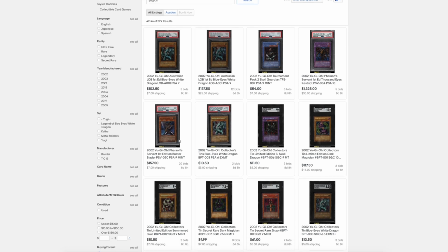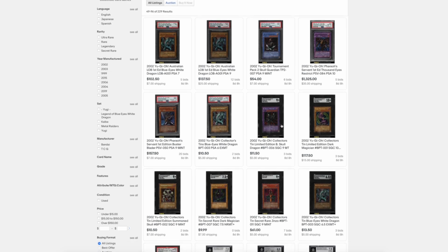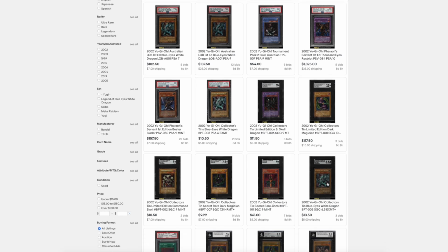PSA 9 Buster. We have a PSA 6. Whatever. SGC. Again, I'm not a huge fan of SGC. Some people are. Maybe you'll get a discount because usually people on PWCC are going for the PSAs.